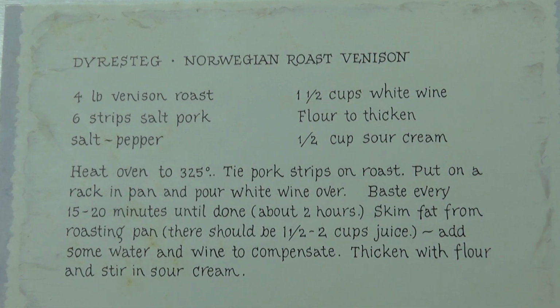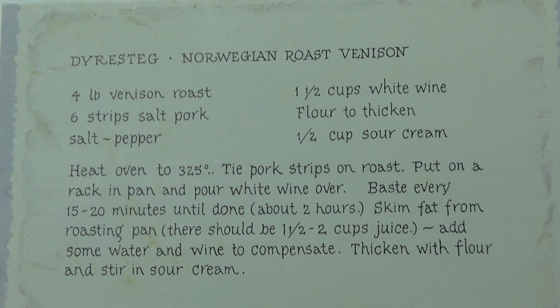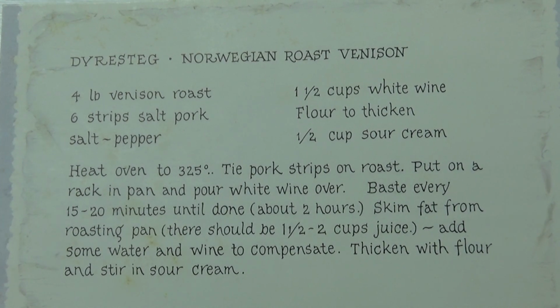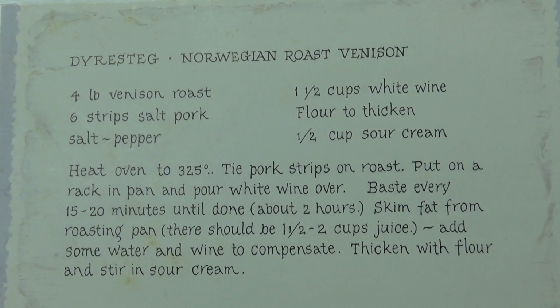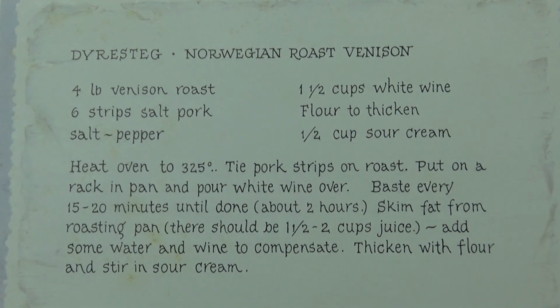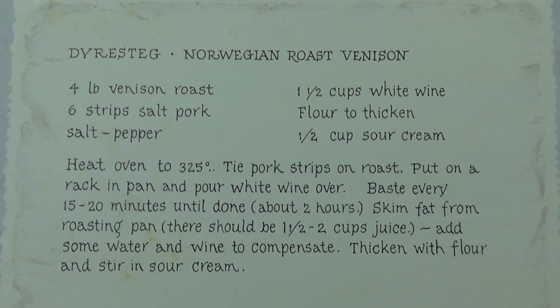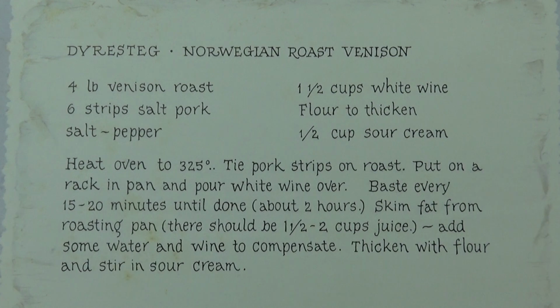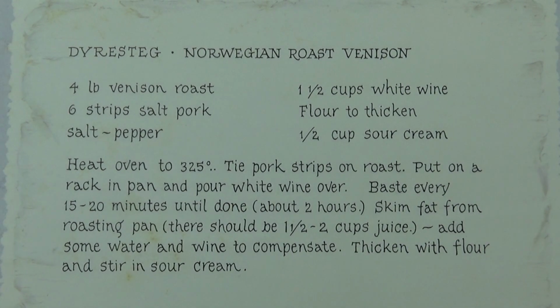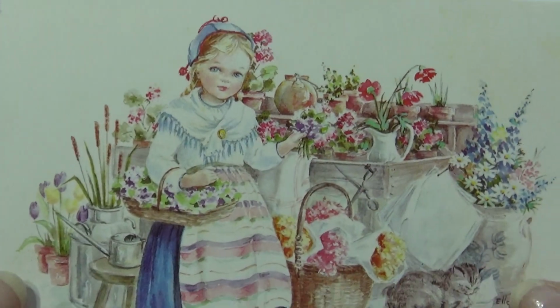A Norwegian Roast Venison. Look at that with the roast, salt pork, salt and pepper, white vinegar, flour to thicken, and sour cream. Alright, you can pause this video and get the whole recipe for this. Isn't that cool? What a beautiful thing. The whole recipe on a nice card.